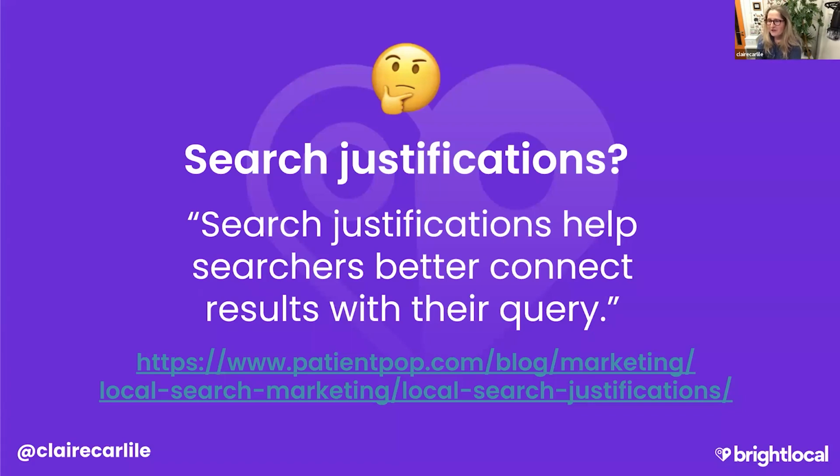So if you haven't heard of a search justification before, I think it is a term that has been around for a while, but I always think of it as something that Google does in the search engine results page that sort of proves why that result is on the page beyond the algorithm. So when you make a search and you look at a normal result, if something is bolded, that's like a justification. That lets us know why that result might be there.